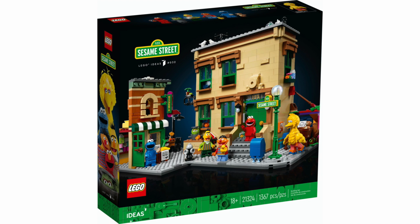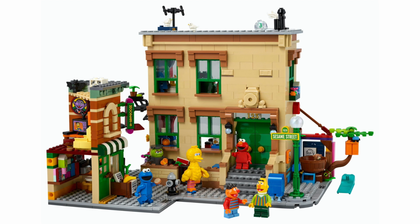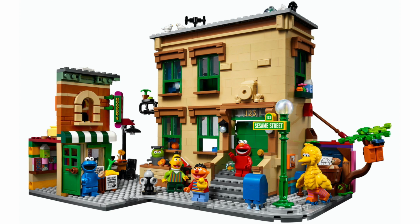This week, we finally got the reveal of the LEGO Ideas 1-2-3 Sesame Street set. This set contains 1,367 pieces and retails for $119.99. While much more pared down than the original LEGO Ideas submission, they really did a nice job capturing the overall feel of Sesame Street. The build on the right is of course the iconic brownstone, and on the left we've got a small build of Hooper's store.